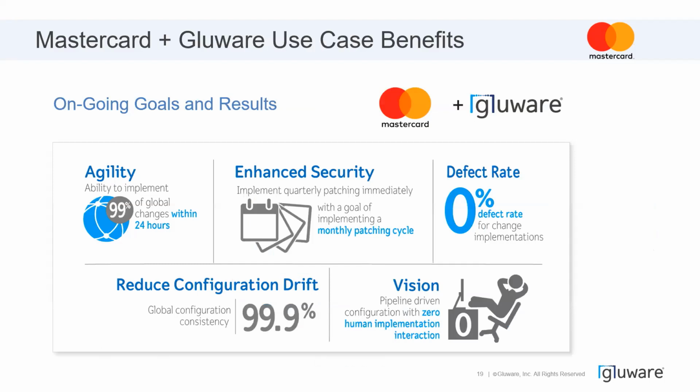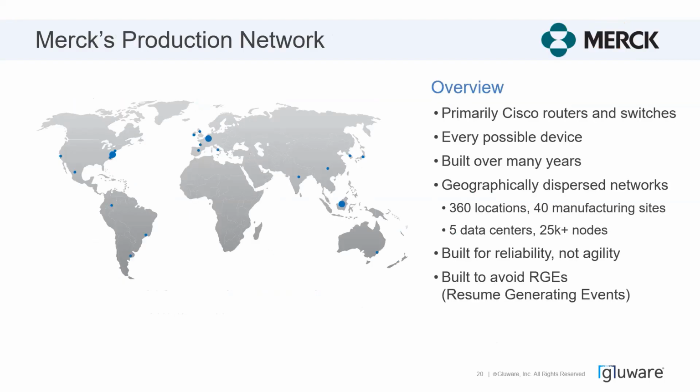And they're able to achieve these results that are ongoing so far that we just had an update with them, where they're implementing changes within 24 hours of the request. They're on pace to get to monthly patch cycles of their operating systems. When they push changes with Gluware, they're at 0% defect rate. They're reducing their drift by 99%. And the vision here is to, again, automate these things towards limiting all these individual manual steps that slow down the process. So very good success with Mastercard.